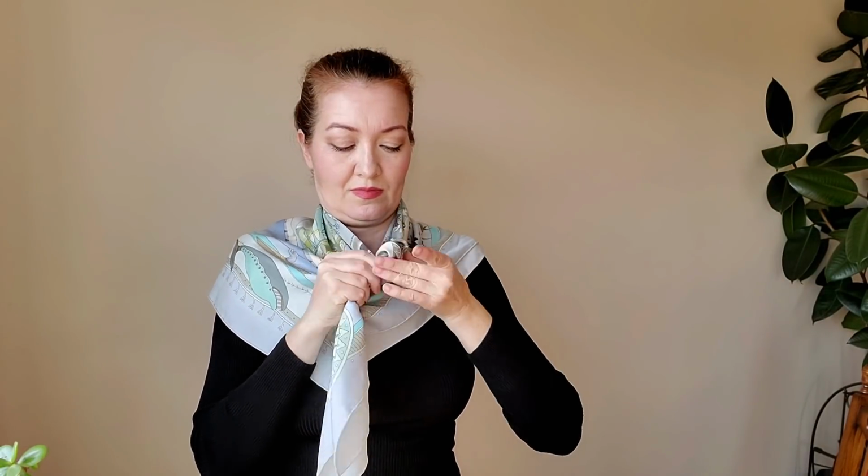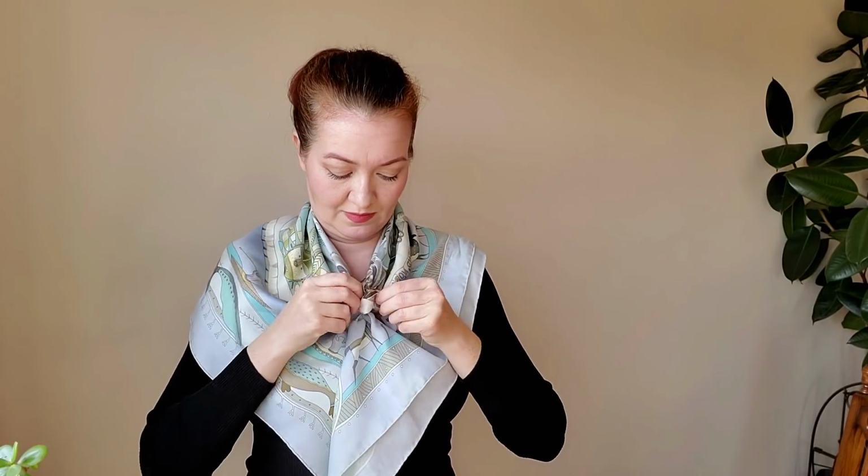Also, you can make all three styles with a scarf folded as a triangle. Which look do you like most?